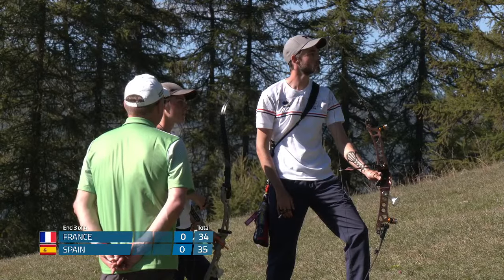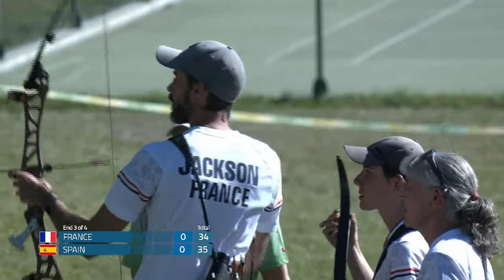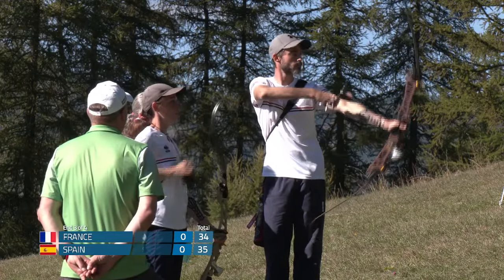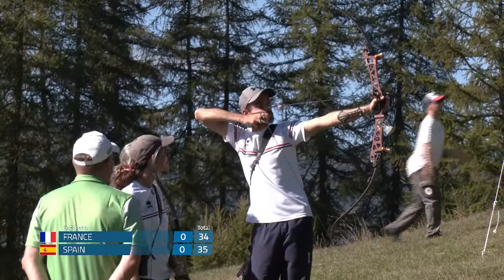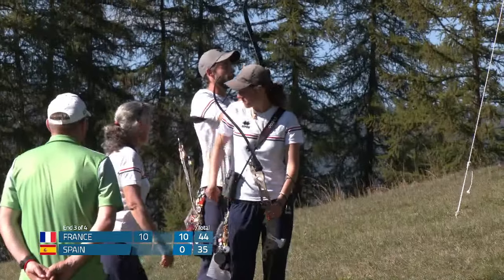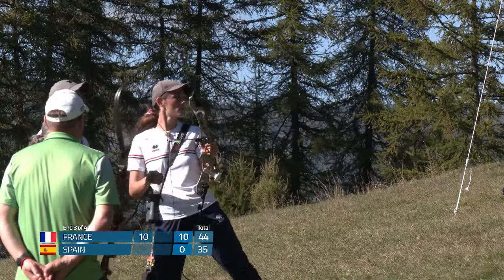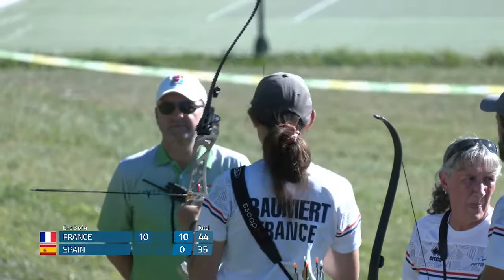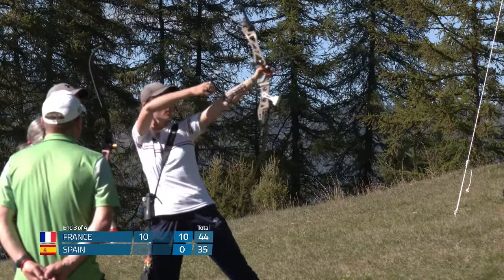And David Jackson is now judging. And now he's ready. Okay. Wow, I think that's a good shot. Yeah, I saw some little twitch. I noticed the same, but he saved it, that was enough. 10 points, good arrow for David Jackson. A great 3D shooter, and also field shooter, yeah. As we said.